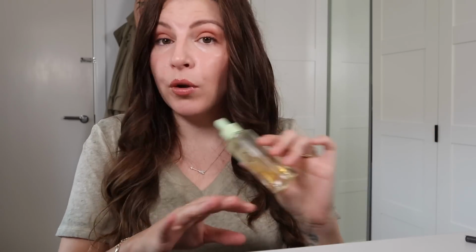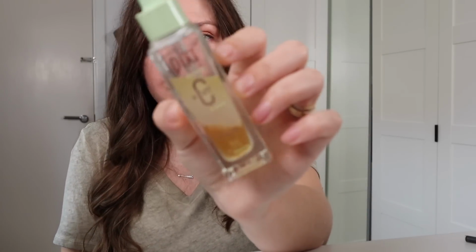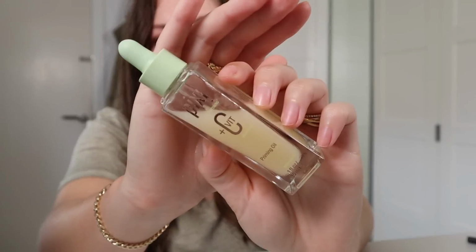Something else I've been using tons this past month is one of the two, because I've got this one and the Rose Bomb. These were sent to me, but I would absolutely pay my own money for them because I love them. They're the Pixi priming oils. This one's the brightening vitamin C. It's a duo phase product. So if I use that right now, it's just going to pull all of the oil out of the bottom, which there's nothing wrong with that. But if you shake it up, it's kind of partially oily, partially kind of essence-y.